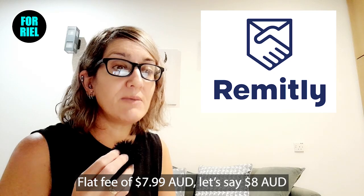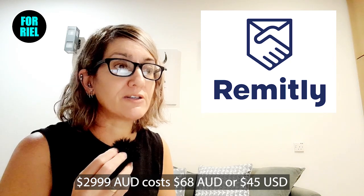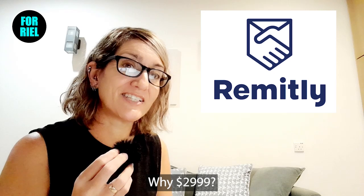Remitly charges a flat fee of $7.99 Australian, meaning that this fee remains the same whether you send $100 or $5,000. So the total cost for transferring 2,999 Australian dollars with Remitly is 68 Australian dollars or 45 USD. You might wonder why we are looking at a transfer amount of 2,999 Australian dollars. Well, there is a reason for that. Remitly requires additional identification and verifications for transactions over 3,000 Australian dollars. Check this for your country and see what the limitations are there.